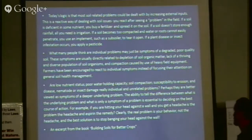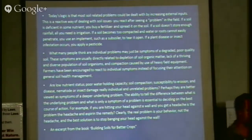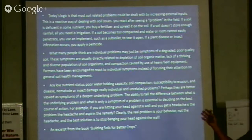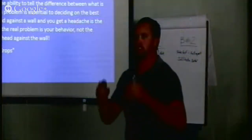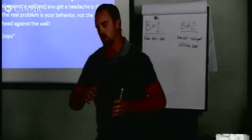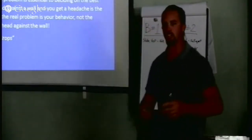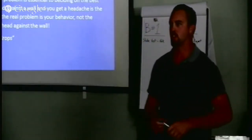Clearly, the real problem is your behavior and not the headache. And the best solution is to stop banging your head against the wall. And this is an excerpt from that book, Building Soils for Better Crops. That is the sister book or brother book to the one being passed around. There's a lot of other good information in that book, but this is in the opening introduction, and it really summarizes how we need to switch our thinking if this is really going to work. And being here today is the start of that, if you haven't already.